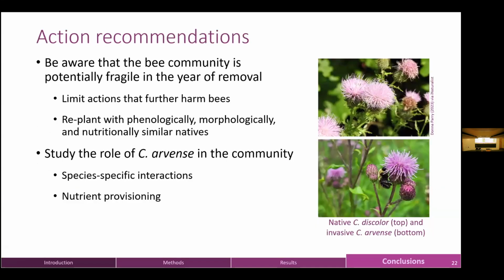And with that, we can generate some action recommendations. First of all, for restoration practitioners, be aware that the bee community is potentially smaller and more fragile during peak creeping thistle bloom in the year of removal. So at that time in particular, it could be important to limit actions that further harm bees. And we can maybe think about replanting with phenologically, morphologically, and nutritionally similar natives.